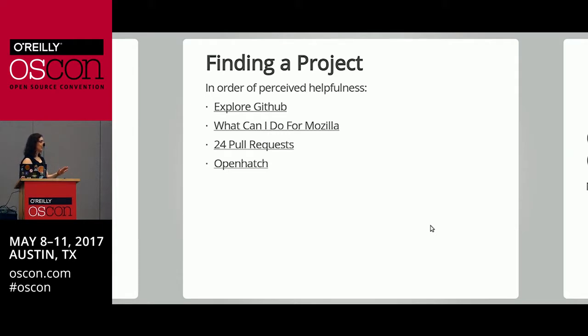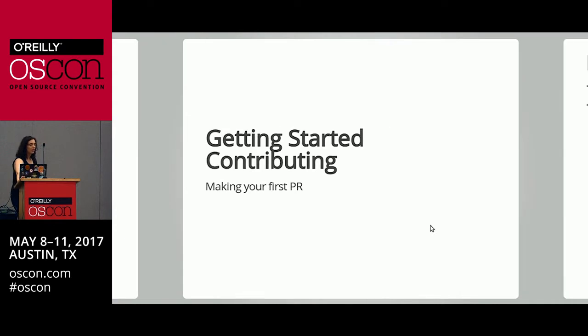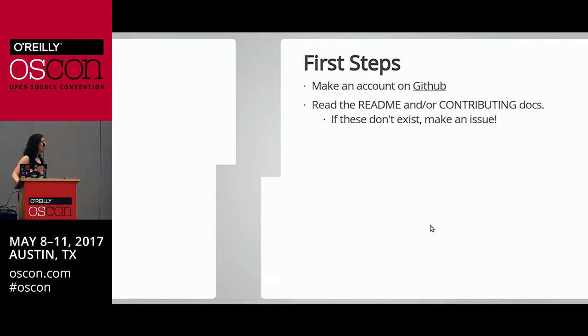We're going to jump into the Git tutorial, but again, I will come back to this finding a project and talk a little bit about how do you know if a project is right for you, a litmus test for seeing is this really a project I want to contribute to? So without further ado, let's jump into getting started contributing, so the actual making your first pull request or your first contribution to open source software.